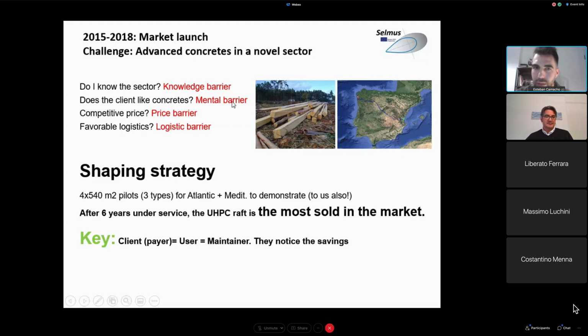So if we were really convinced about this, we needed to apply a shaping strategy. A shaping strategy means that we need to shape the sector. We need to build the sector. We need to speak with the clients to understand what they want and also to understand what we need to design. So we're speaking with the farmers, understanding what they really need. We did 4 different pilots, full-scale pilots, more than 500 square meters, in the Atlantic and in the Mediterranean Sea to demonstrate to the farmers and also to us that it works.